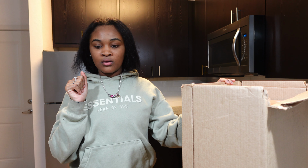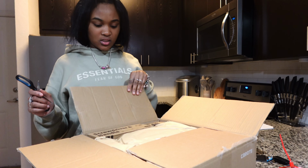Alright. Little box. I got these from Amazon. They were $69, so $70. Yeah, they were $70. They were on sale for $70. I think the original price was like $90. And I'm trying to figure out how they all fit in this little box. Let me push it down. How do they all fit in this little box?